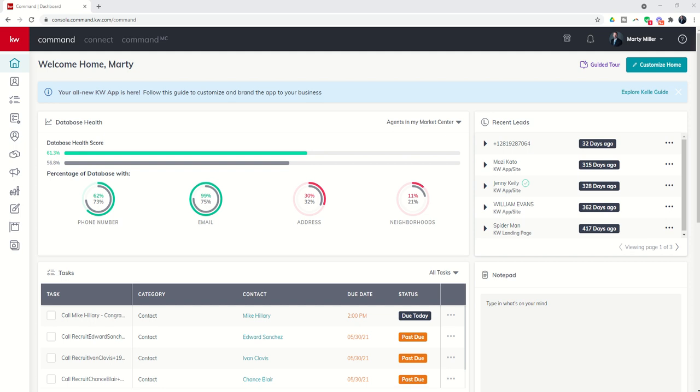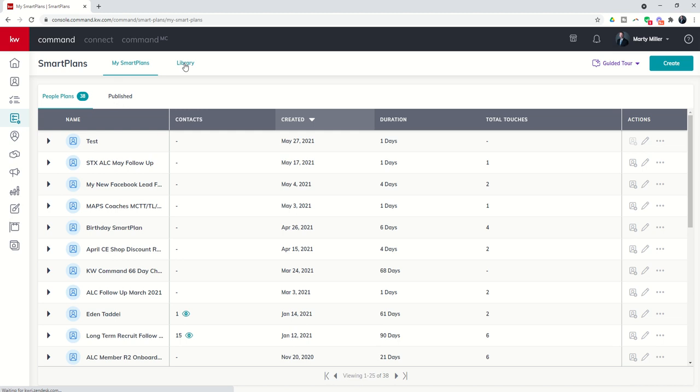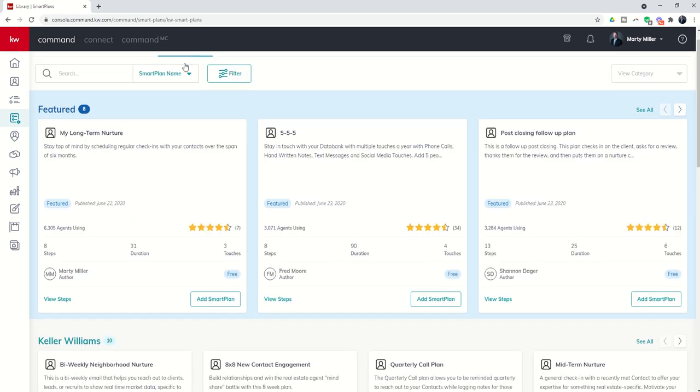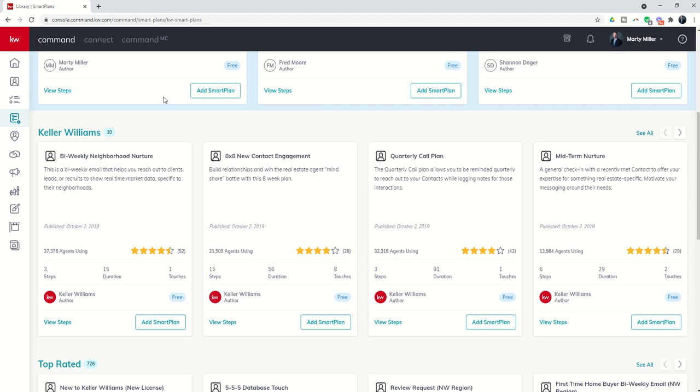On Friday, we talked about smart plans after introducing you to them on Thursday, and Friday we talked about a 33-touch campaign that you could build using smart plans. Today we're going to go through some additional KWRI built smart plans that help additionally cement your name and brand in the thoughts and minds of your consumers. And so the first one we're going to start off today with is the 8x8.